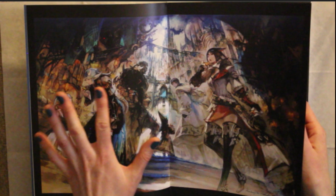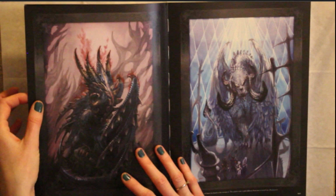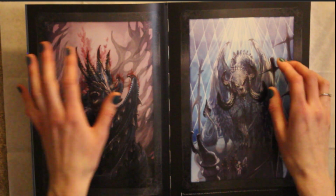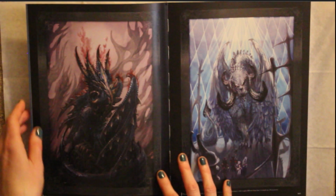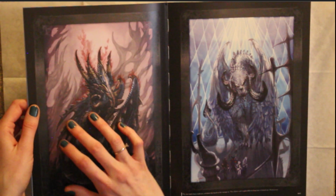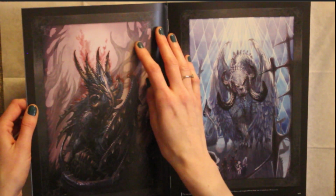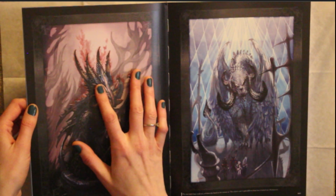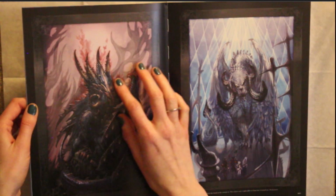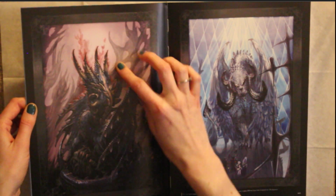No real way of knowing how long these videos are. I've got no timer. Some very impressive, very dark illustrations here. I love this one. At first, it just seems to be a mess of spikes and horns and wings. It's very difficult to see a face, but I believe somewhere around here, I'm not 100% sure, I can see an eye. And these are the flames.